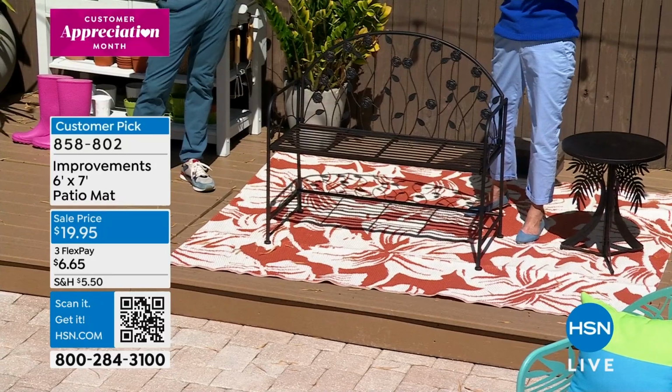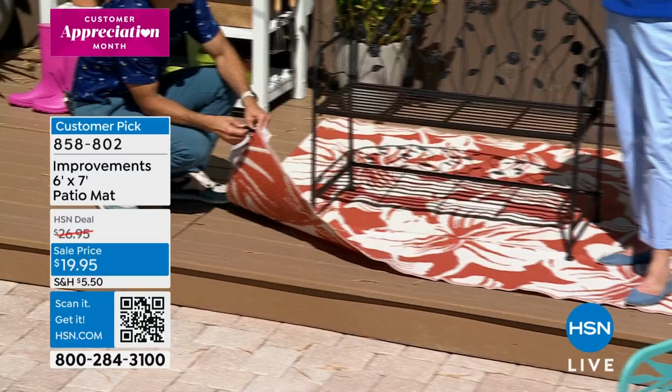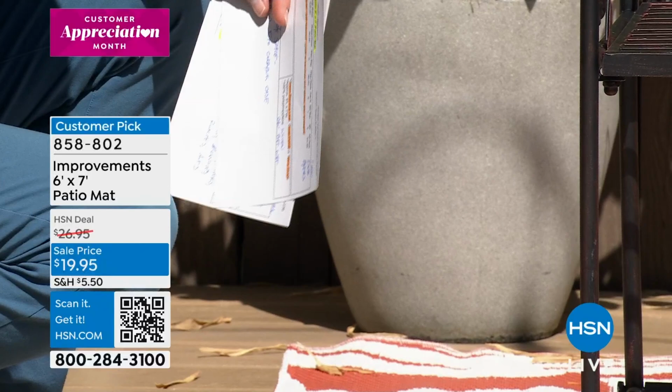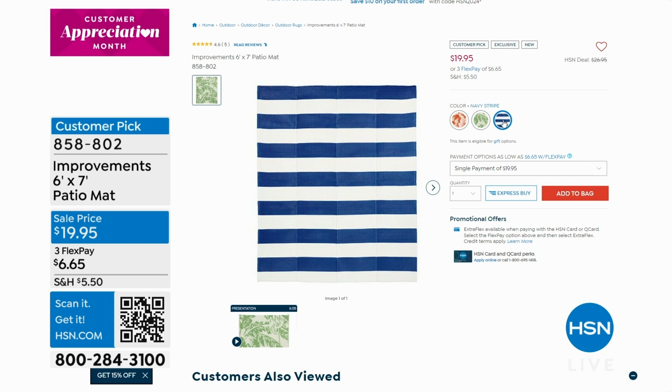There are little tabs on the corner for anchoring it down, so if you take this to the park or the beach, because you can, it folds up like a road map and goes right into the carry bag that comes with it. You can take it anywhere you like. It's absolutely amazing for that pop of color. To your point, Ty, this is going to be the color that you're going to be able to put all your furniture on to really create and define your space.